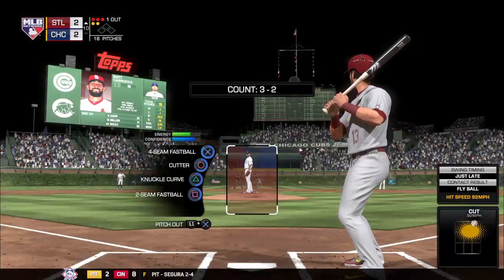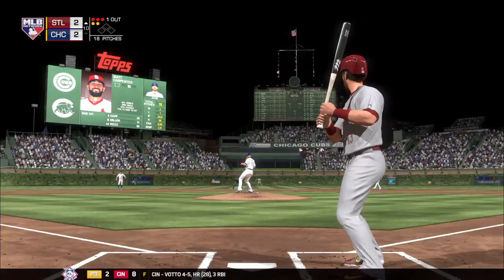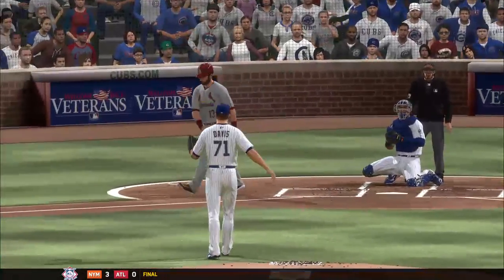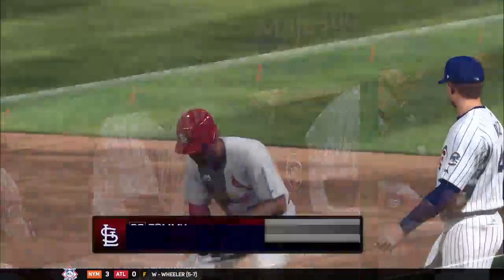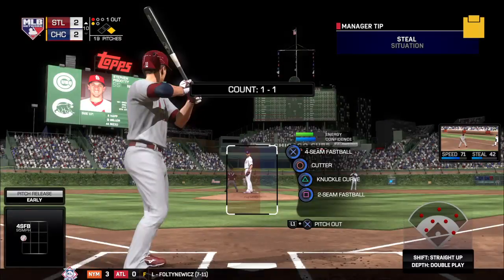The first baseman, Matt Carpenter, into the box. And in the past against Wade Davis, he's gone 2 for 6. And he lays off ball 4. Now the potential go-ahead run is on base here. Now time is called, and we'll have a pinch runner at first.